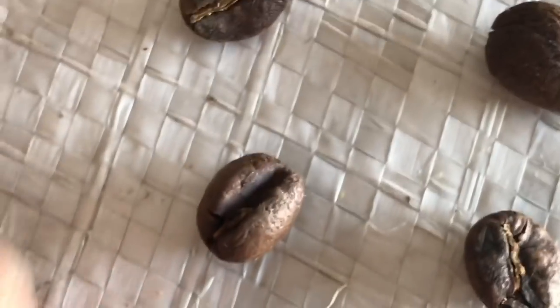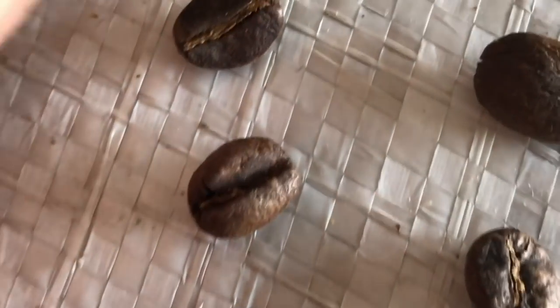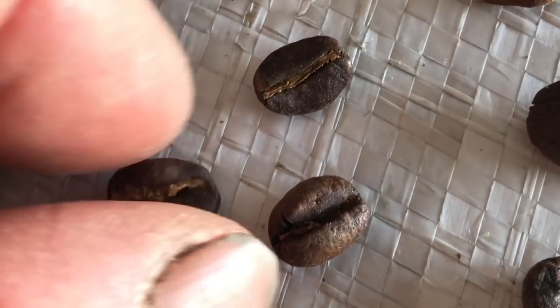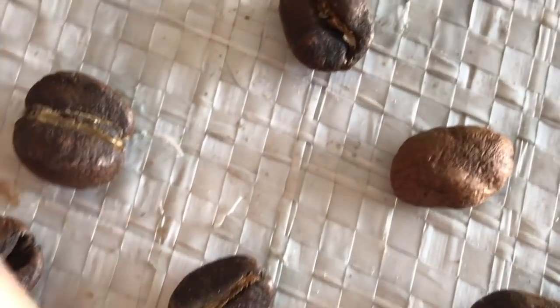This is a pea berry where it's just in the cherry there was only one seed, not two, so it doesn't have a flat side because it didn't have to share it with its brother or sister. You have a kind of a normal little ovoid bean.